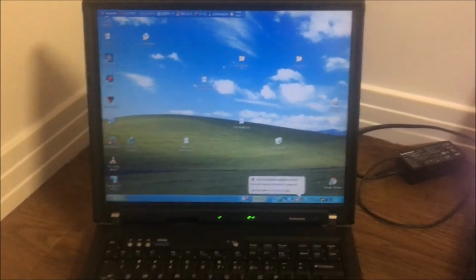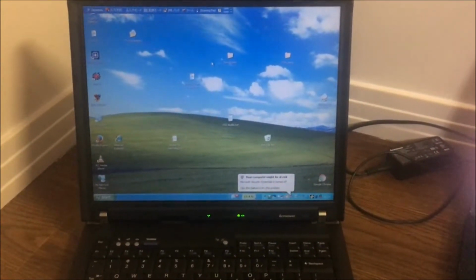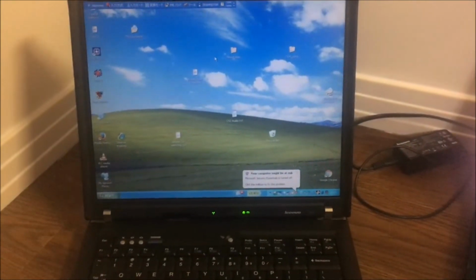The specs are a Core 2 Duo, 2 GHz, 2 gigs of RAM, 100 gig hard drive, Windows XP, Service Pack 3.